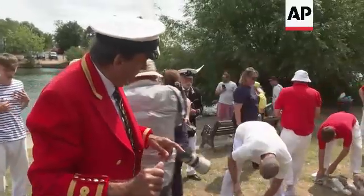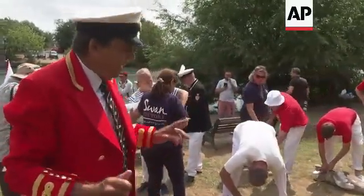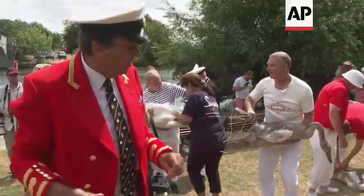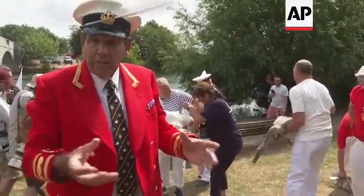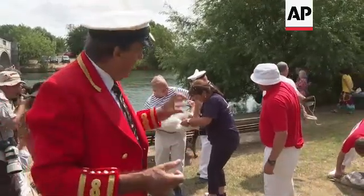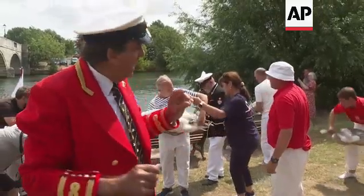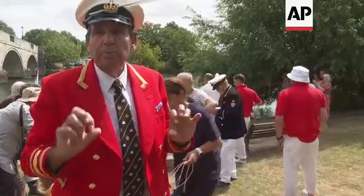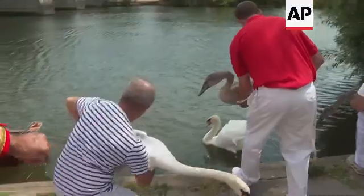These are 2 rather large cygnets. They've been nesting here for a couple of years anyway, this family, this brood. So we've just weighed them, measured them, and checked them for any fishing line around their wings or legs. And then we put a ring on, a British Trust for Ornithology ring, and the Vintners and the Dyers have put an ownership ring on. All ties off.